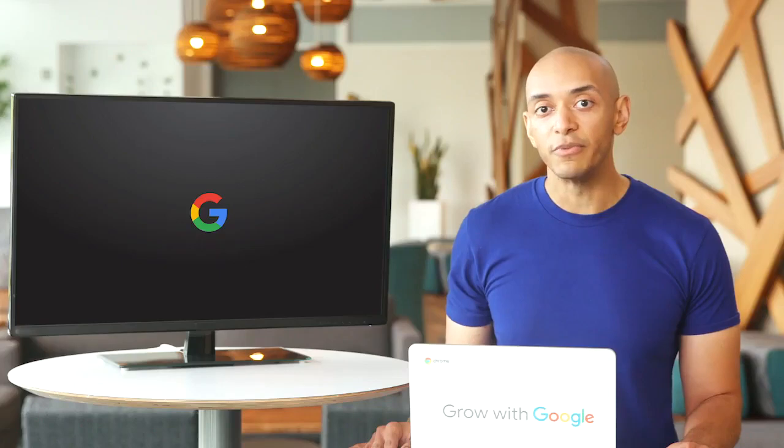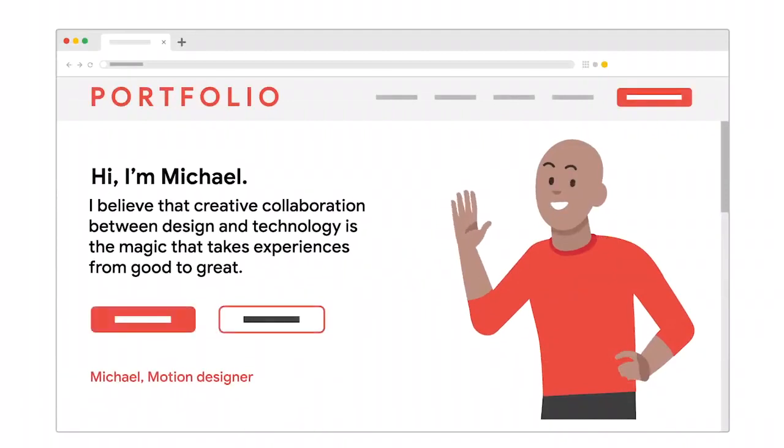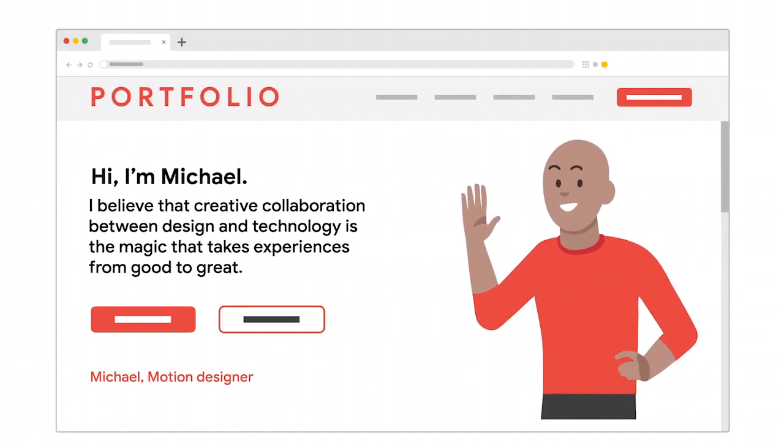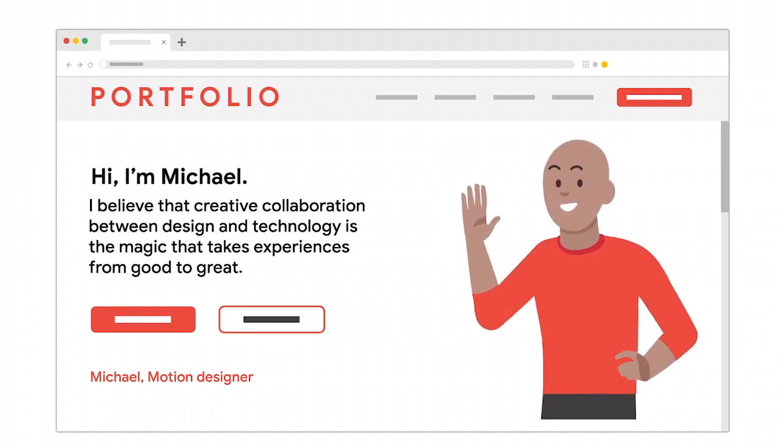Your introduction should be clear and to the point. Your name and what you do. You might also include something that establishes your personal brand. For example, "Hi, I'm Michael. I believe that creative collaboration between design and technology is the magic that takes experiences from good to great."